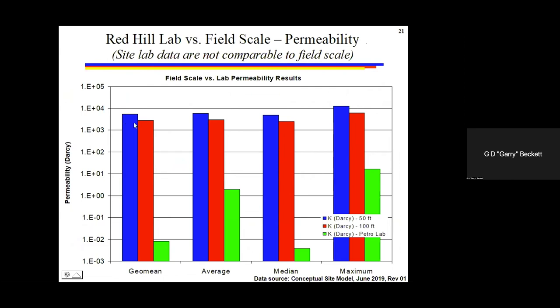You can see that no matter whether you look at the geometric mean or the average, the median or the max, they're all around the same order of magnitude. But when you look at the permeability from the petrographic lab, they span a lot more orders of magnitude. But the one thing that they all have in common is they're quite a ways, several orders of magnitude away from the field scale permeabilities. And since we're interested in the features that transmit fluids, water, oil, air, those are the things that we need to understand.